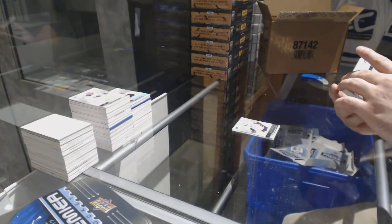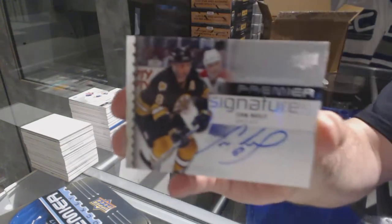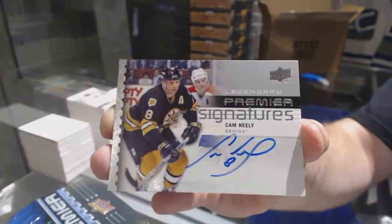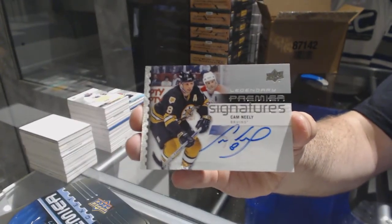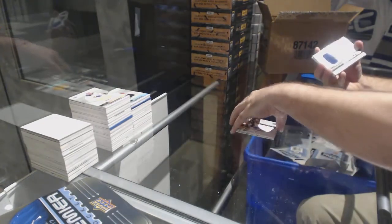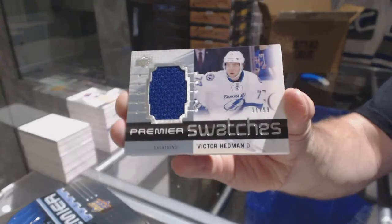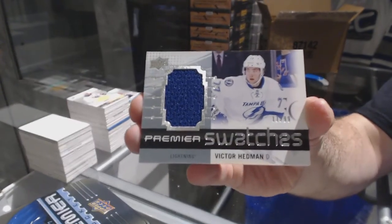For the Boston Bruins, legendary signatures, Cam Neely. That's sexy. He might be a rarer one. I haven't seen much of him. Cam Neely. For the Tampa Bay Lightning, number 99, Victor Hedman. Premier swatches.